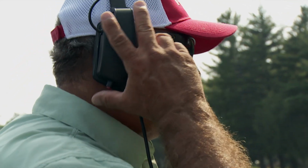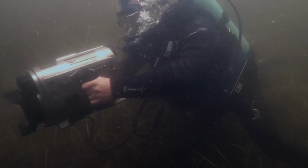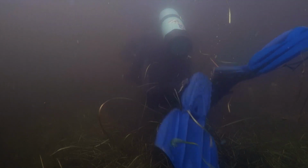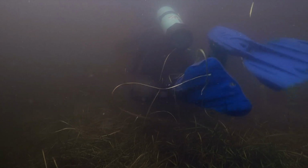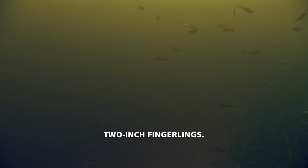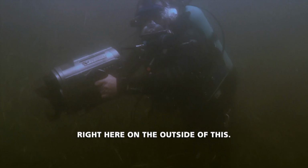While communicating with his dad topside, Danny Stricker investigates the shallow weed edge in an effort to capture footage of the productive habitat. A bunch of baby bass. With fingerlings. Nice full fingerlings right here on the outside of this.